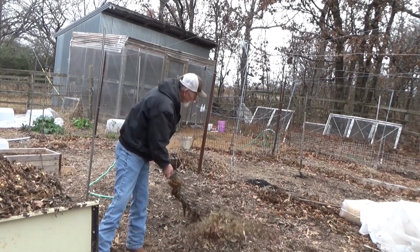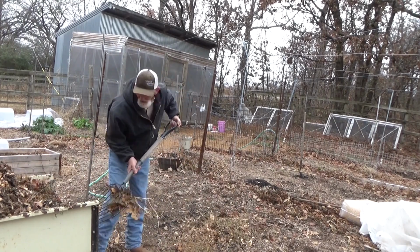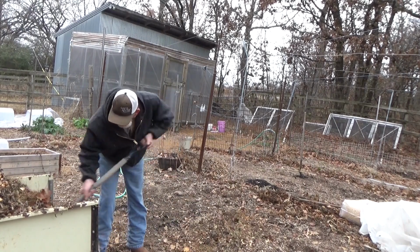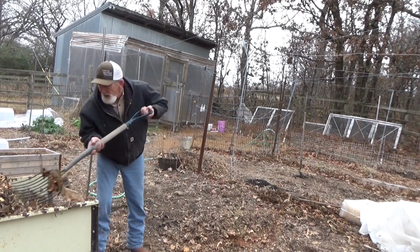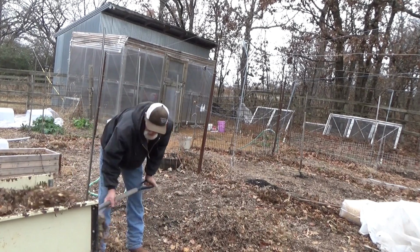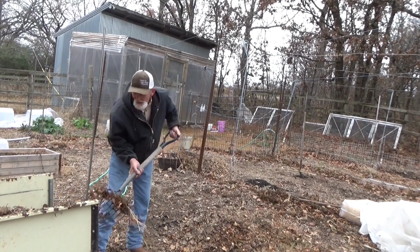This is a good time to just start piling in some mulch. This is the North Sweet Potato Patch, and it had gone straight down to bare soil. So I'm just going to make a couple piles, and then we'll bring some leaves in here, some hay, and I'll spread it all out. We'll make it smooth and pretty. But right now, I just want to get that ground covered.